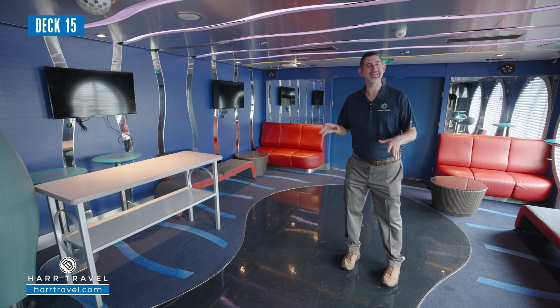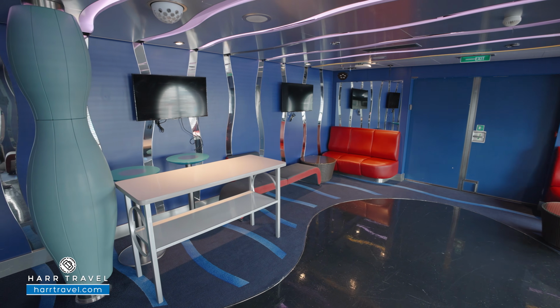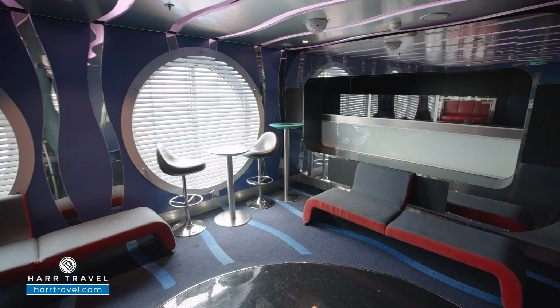This is Fuel. It's a dance club dedicated to the teens here on board. They use it for different activities as well. You can see some TVs in there. You've got the DJ stand just behind.